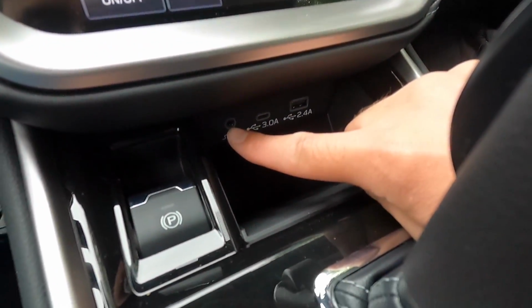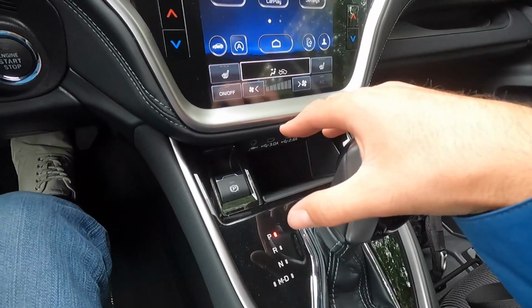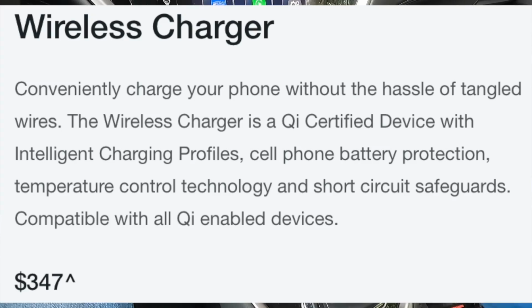Down here, you got an auxiliary jack, you have a USB-C port and a USB-A port. You can also get an optional wireless charging pad. This one does not have it, but this is where the wireless charging pad would be. I'll throw the price of that on screen.